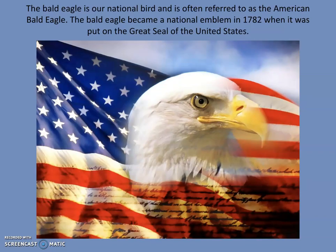The bald eagle is our national bird and is often referred to as the American bald eagle. The bald eagle became a national emblem in 1782 when it was put on the Great Seal of the United States. Benjamin Franklin really wanted to have our national bird be the turkey, but he was overruled and the bald eagle was made our national bird instead. You can find the bald eagle emblem on the back of many quarters. You might also have noticed a symbol that looks like the bald eagle at the post office. It is one of the symbols of America and also a wonderful and amazing animal and raptor.